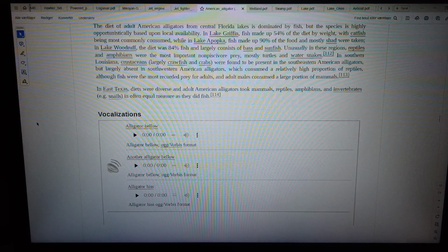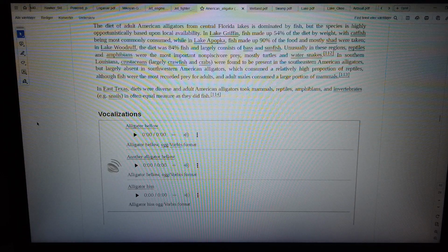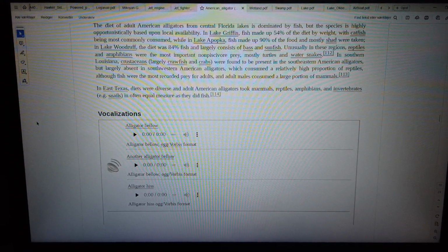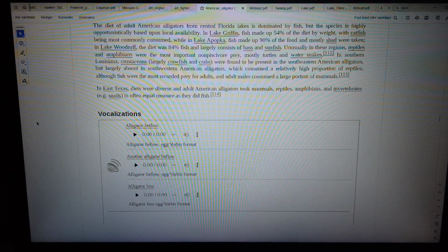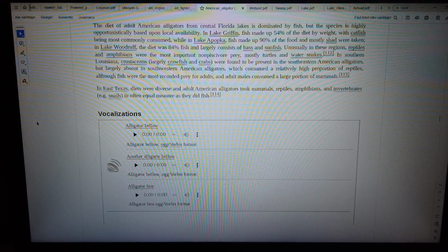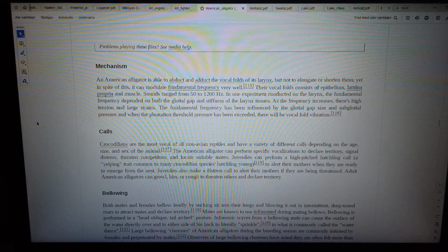Vocalizations. Alligator bellow, Ogg Vorbis format. Another alligator bellow, Ogg Vorbis format. Alligator hiss, Ogg Vorbis format. Problems playing these files? See media help.